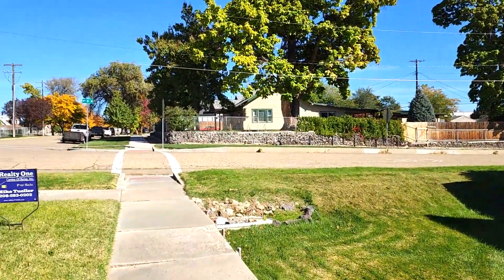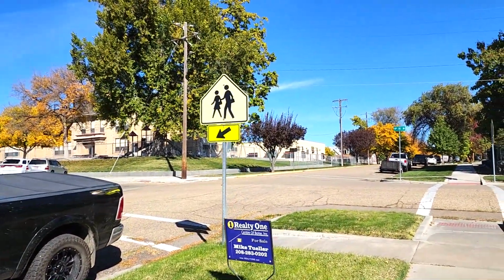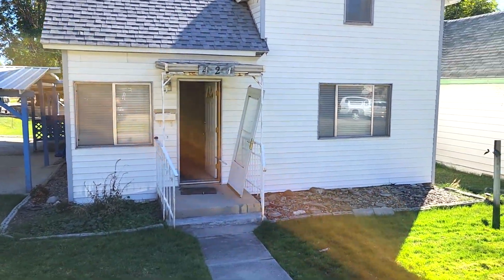This is the neighborhood. Kitty corner from that charter school over there. It's some kind of a performing arts type of a charter school. It's pretty cool. So what do they say about this one?